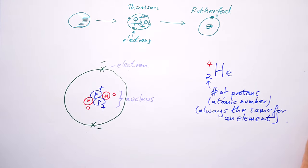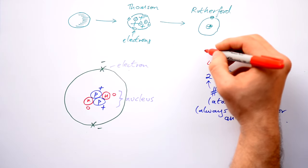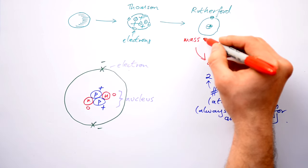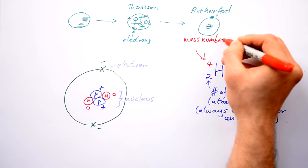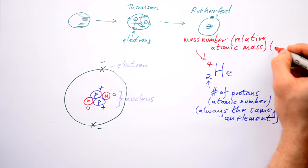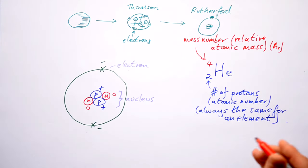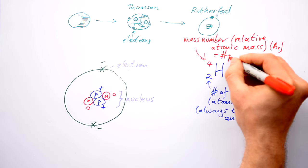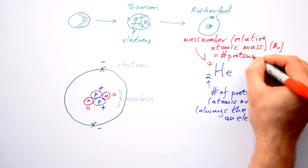The number on top doesn't have to always be the same though. This is what we call the mass number. Also known as relative atomic mass, sometimes given the symbol Ar or just A. This is equal to the number of protons plus the number of neutrons.